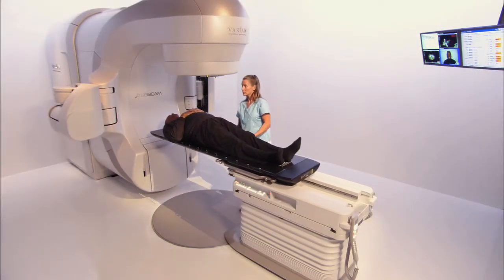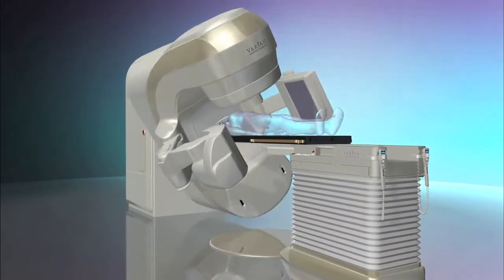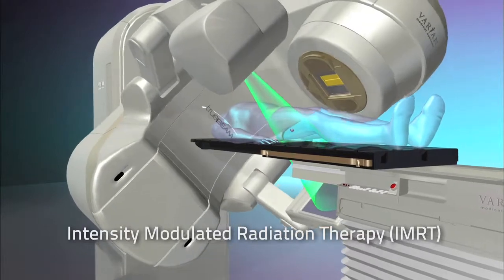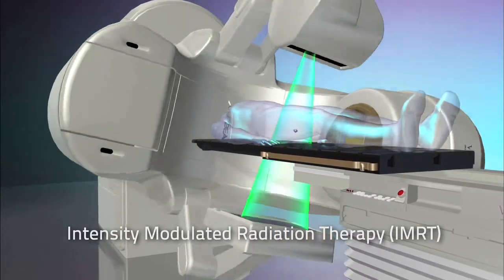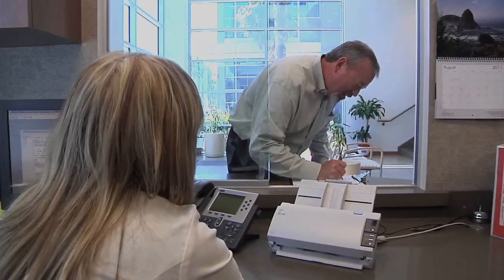The most common way of delivering radiation therapy is with external means, and the most sophisticated way of shaping the beam around a target is called intensity modulated radiation therapy, or IMRT for short. This is where beams of radiation are directed at a specific target. The treatments typically take maybe 30 or 40 minutes for the patient, and they're given every day. A whole course of treatment typically takes about 8 to 8.5 weeks.